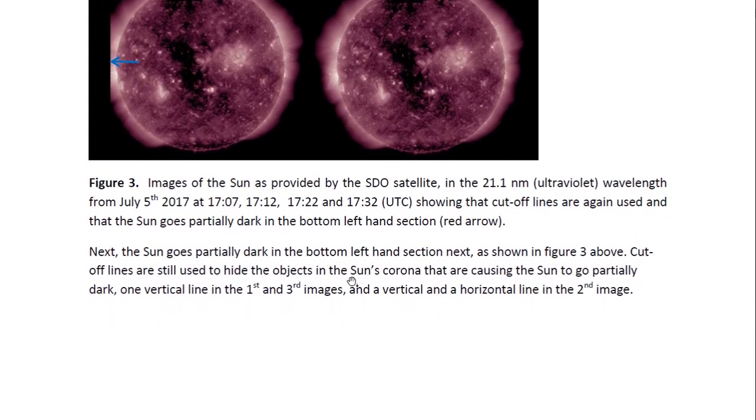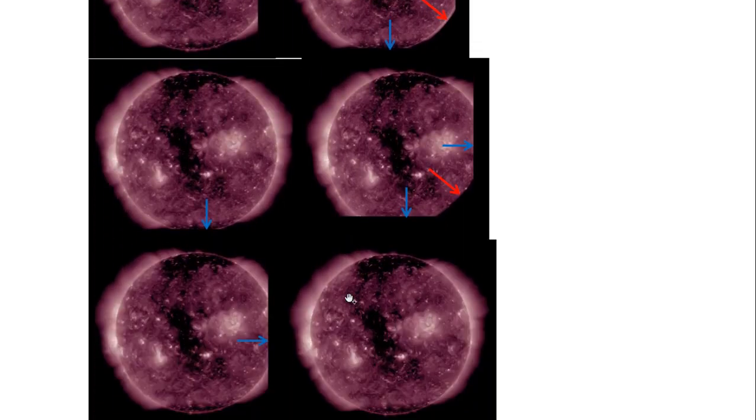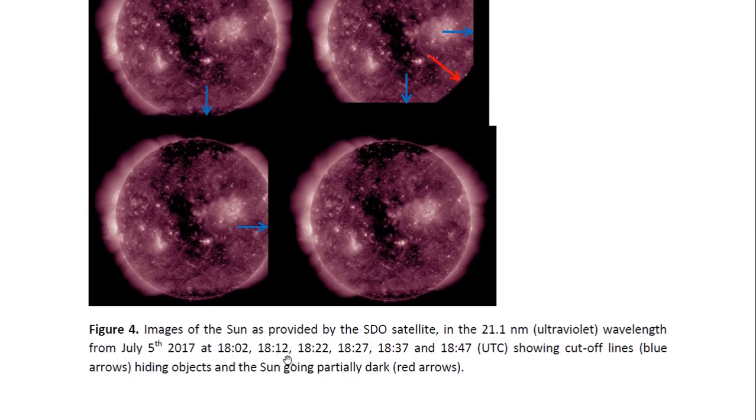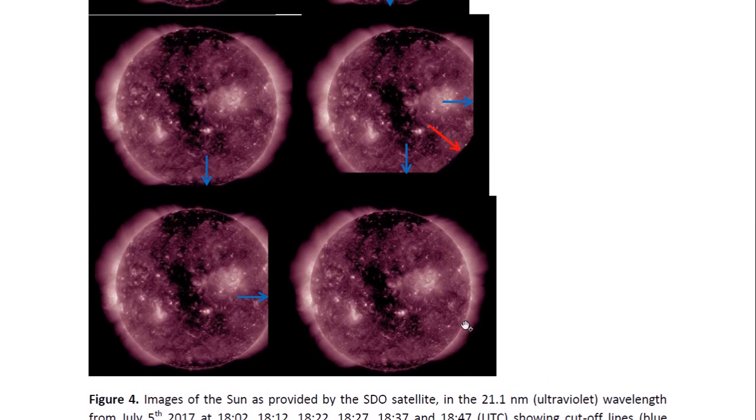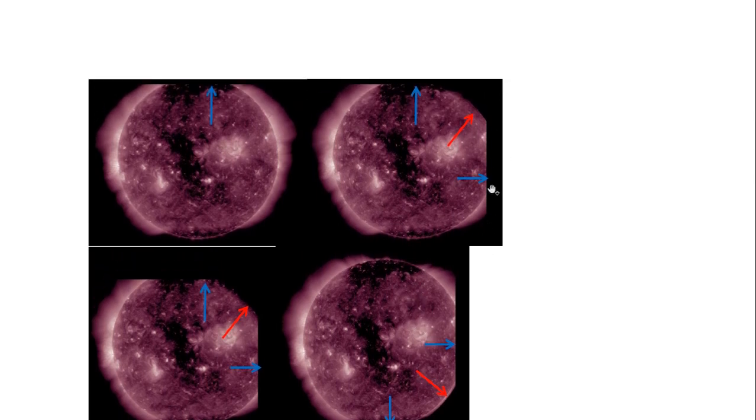And so we're going to look at some more of these images. These are, let's look at the timestamps: 1802, 1812, 1822, 1827, 1837, and 1847. So we see now the vertical line is on the right, the horizontal line is on the top. We see it looks like a diagonal line there, but when we look at this image, we see the jaggedness of the line. We see some parts of the sun still giving off light beyond this boundary.